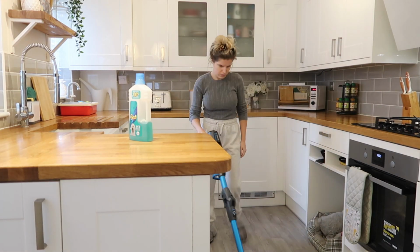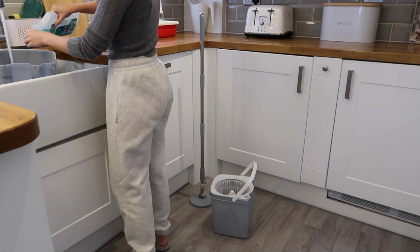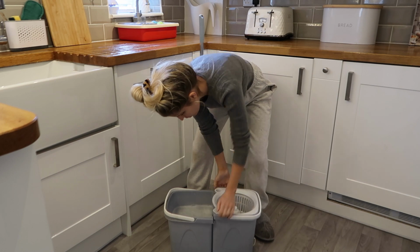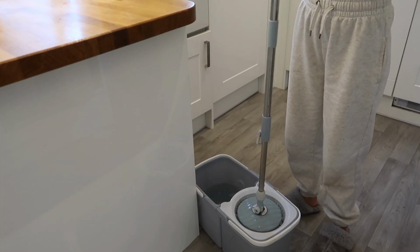Then again, I'm just going to pop a cap of this in. It's the same thing, just the one for the floor. And I'm just using this mop that I absolutely love because it keeps the dirty water and the clean water separate and it spins them up, and I just find it so fun to use. I'm actually going to use this instead of the spray mop today because I want to give it more of a deep clean.